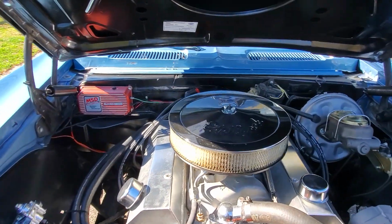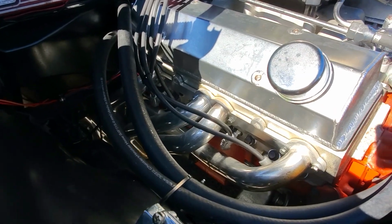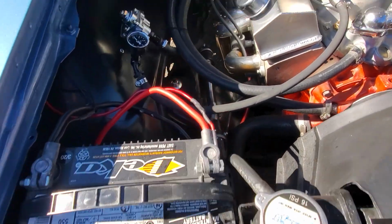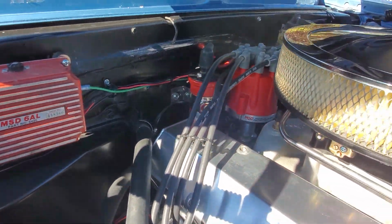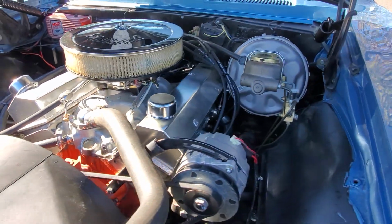Under the hood, we got a 383 stroker, 600 horse, long tube headers, aluminum heads. New battery, 6AL, blaster coil, MSD distributor. It's fully electronic. Edelbrock high-rise manifold. It's a C4B.